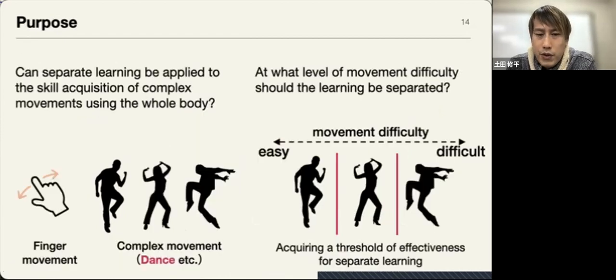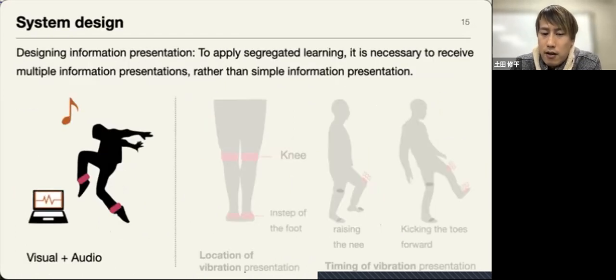Therefore, in this study, we constructed an information presentation system to acquire dance steps involving complex movements using the whole body. We investigate the effectiveness of the separated learning in the acquisition of dance steps. In addition, we will prepare multiple difficulty levels of the learning and aim to obtain a threshold for the effectiveness of separated learning. In this study, in the learning of dance steps, we compare the two methods, simultaneous learning and separated learning.